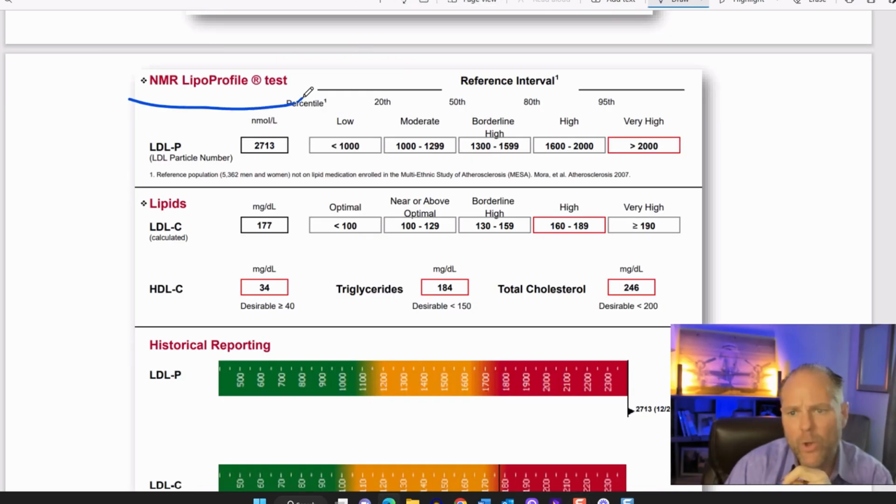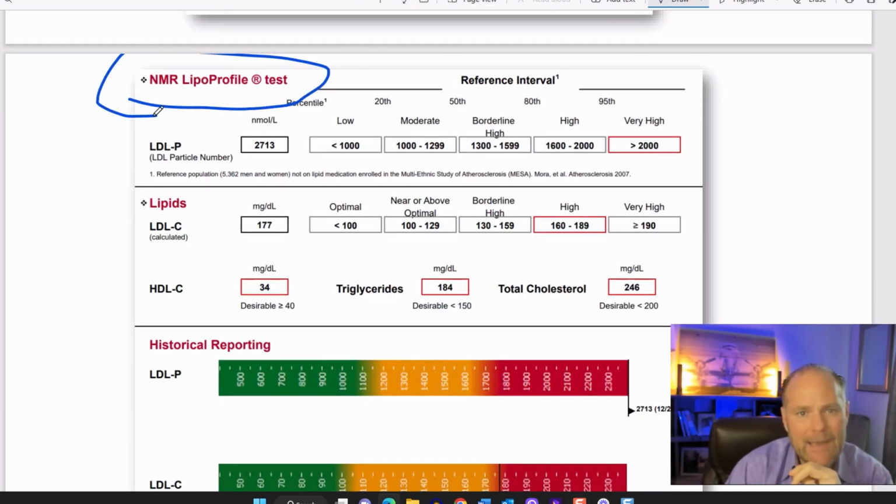I'm going to be going over this test right here, the NMR test, at the end. But before I do, I want to give you the foundational work that we did, some additional tests to determine his inflammation. Because the NMR scan, which is all through blood, can look horrible, but if you're not inflamed, it's not as critical an issue. So I'm going to go through the labs that we also ran at the same time that show chronic inflammation.